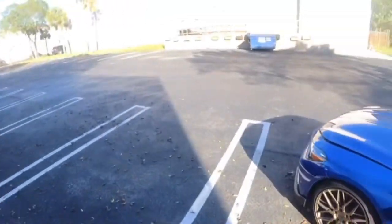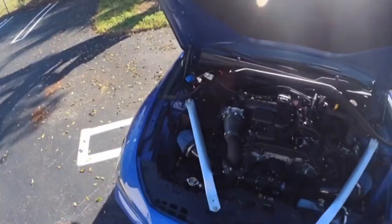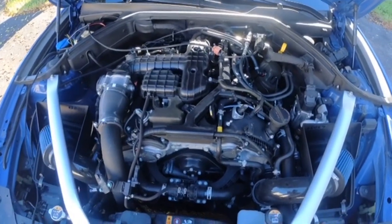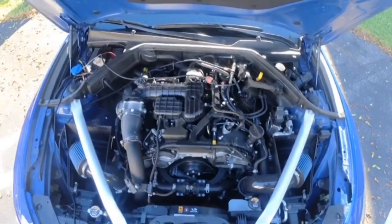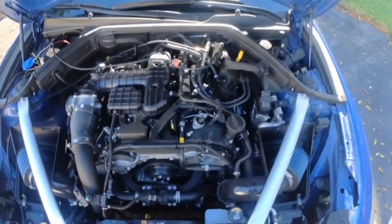Guys, I will say, don't judge me about the state of my engine right now. I'm going to show you why. Right now I do not have the cover on. What I'm doing is tucking a bunch of wires from the JB4, the CPI. So let's start off with the simple things. I have Berger Motorsports intakes on both sides. I chose the blue filter. That was about $300.